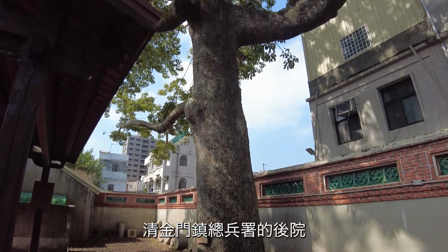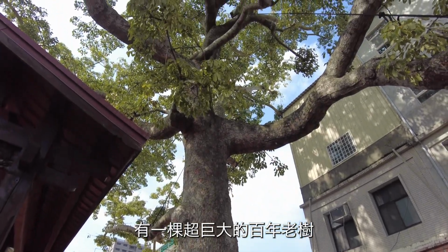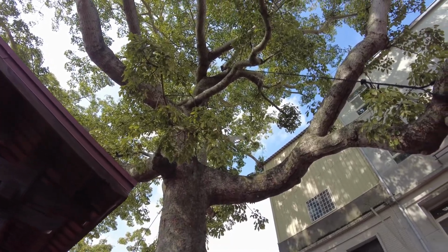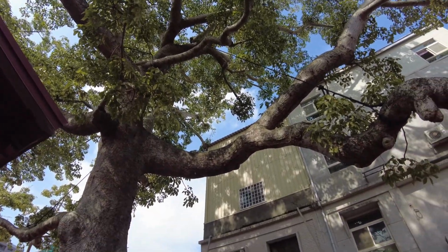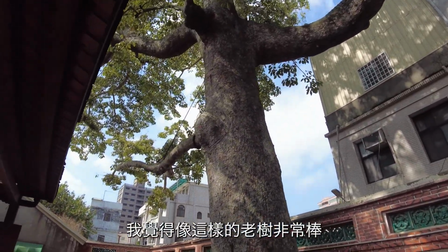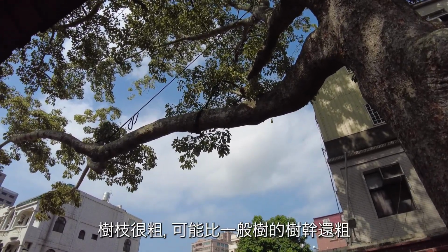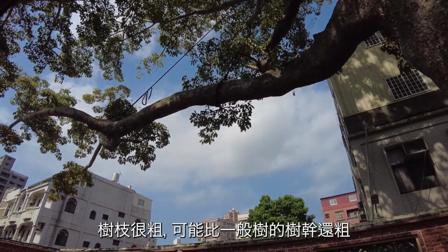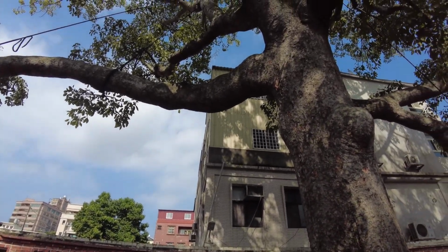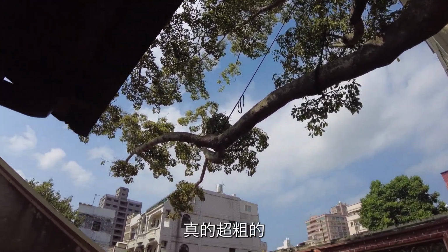At the back of the military building, they have this tree, and it's 100 years old, and it is huge. All trees like this are absolutely mega. Got ropes keeping it up, can you see? The tree trunk, the branch is that big. The branch is bigger than some trees. That branch could be a tree on its own, couldn't it? It's huge, that.